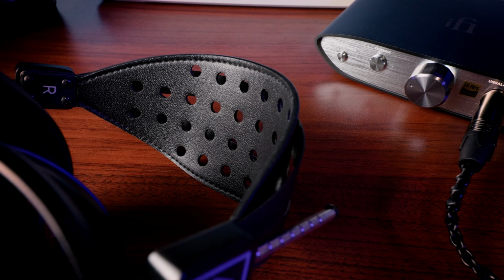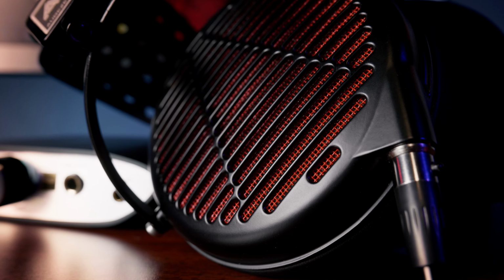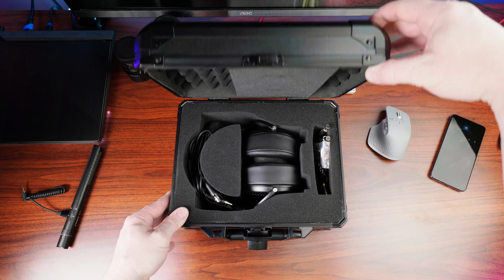However, if you invest that extra money, you will be rewarded with sound dimensions that are unparalleled, at least in my experience so far. I will now take this thing, lay down at the couch, connect it to my DAC and enjoy the sound a little bit longer before I have to pack it up into Hulk's lunchbox and send it on its way to the next reviewer.